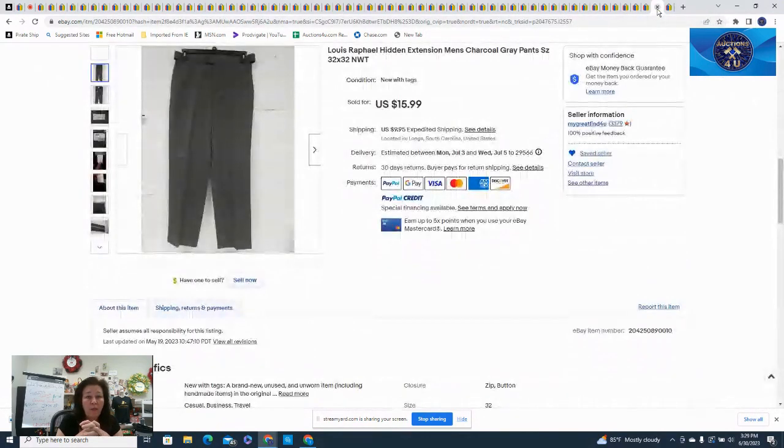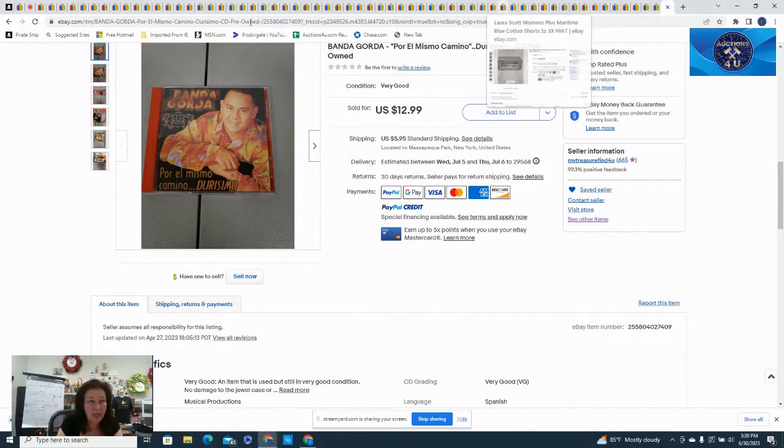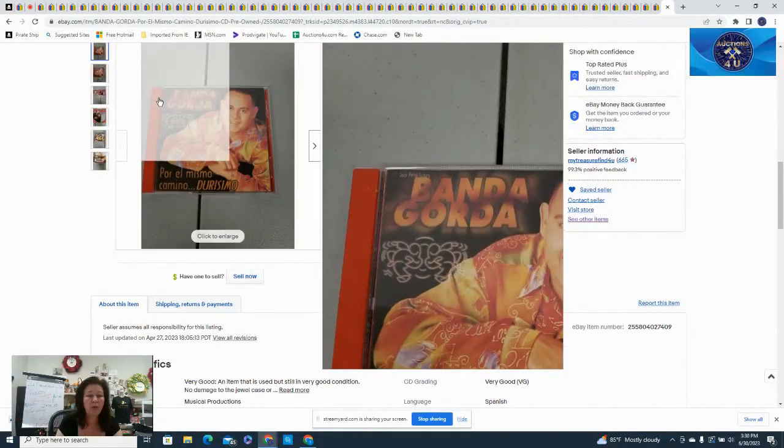I had this pair of Louis Raphael Hidden Extension Men's Charcoal Gray Pants, 30-32, new with tags. Got $15.99 for those, plus $9.95 in shipping. And the last item here is the Banda Gorda. It's a Spanish CD. Took a best offer at $10.99 plus $5.95 in shipping. And those Spanish CDs are selling. So hopefully you guys were able to pick some of those up in my auction.